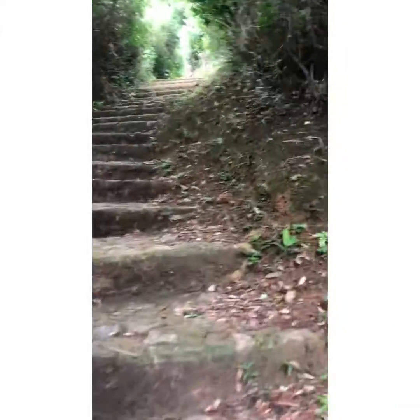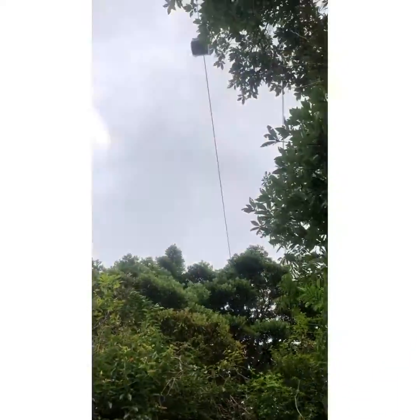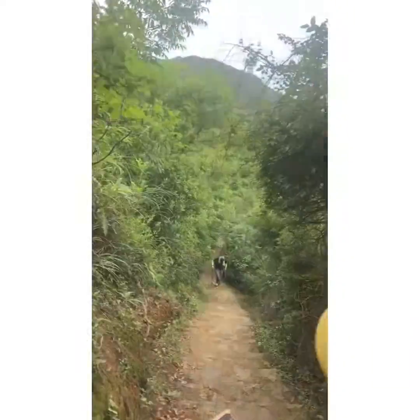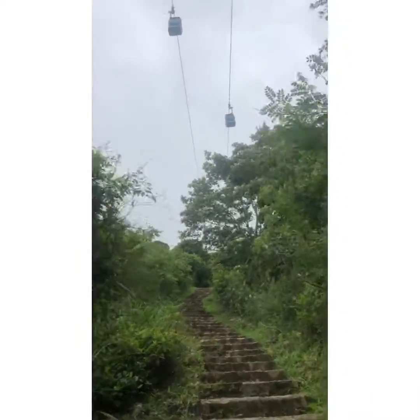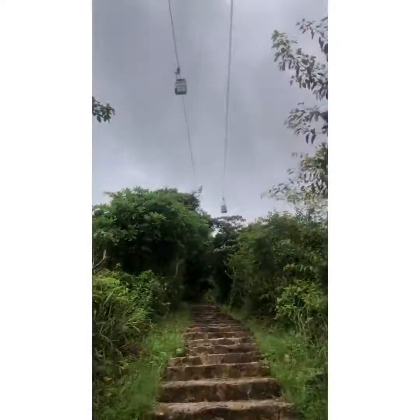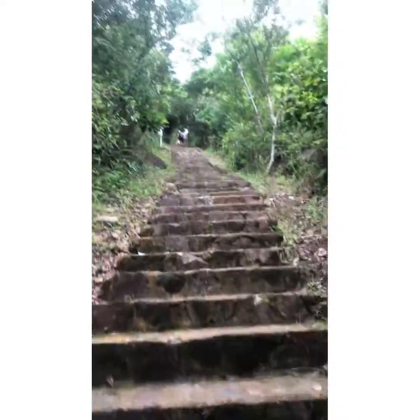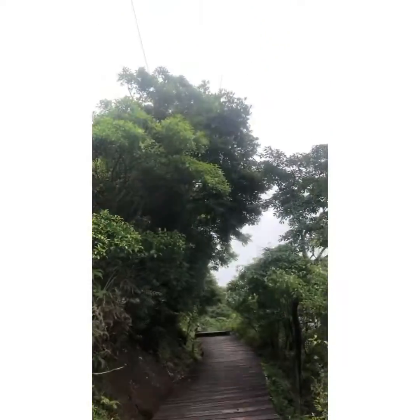So guys, we're still hiking up lots of stairs. I recommend that if you want to go to Ngong Ping 360 village, you do the hiking, not take the cable car. You can see more beautiful places and it's nice to walk through. This way to the Ngong Ping 360 village, we walk through there. We were hiking from 9 a.m. to 2 p.m. It's more or less 5 hours.